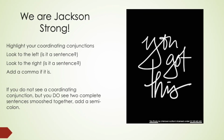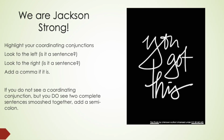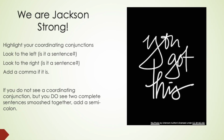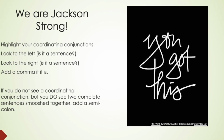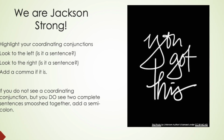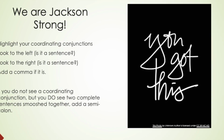So then look to the right and do the same thing. Say it out loud. If it makes sense, you have a sentence. So if you have a sentence on either side of your coordinating conjunction, throw a comma in there, right before your for and or your but, any of the FANBOYS. And then if you see two full sentences but no coordinating conjunction in between, and they're just two sentences smushed together, make sure you add a semicolon, because we don't want to have run-on sentences in our paper.